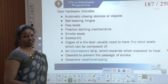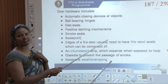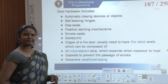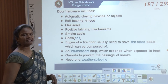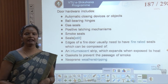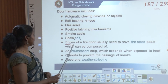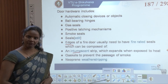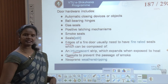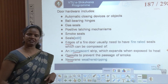So the door hardware includes automatic closing devices, ball bearing hinges, gas seals, positive latching mechanisms, and smoke seals. The edges of a fire door usually need to have fire rated seals, which can be composed of different materials. These edges can have an intumescent strip, which expands when exposed to heat, or a gasket to prevent the passage of smoke, or a neoprene weather stripping.